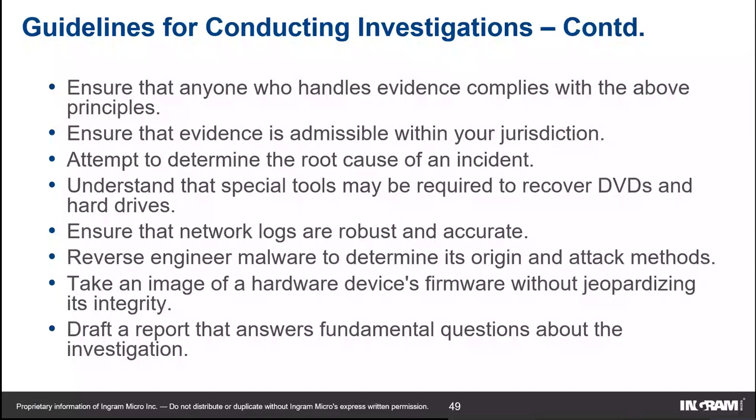These are some more guidelines. Ensure anyone that handles the evidence complies with the above principles. And you need to ensure that evidence is admissible within your jurisdiction, because you might have certain requirements from a legal, regulations perspective. You need to ensure evidence is collected and processed in a way which is acceptable. Always determine the root cause of an incident. So this is going to help you to better protect or improve the security posture of your company, organization.